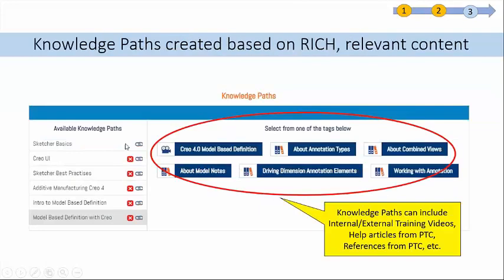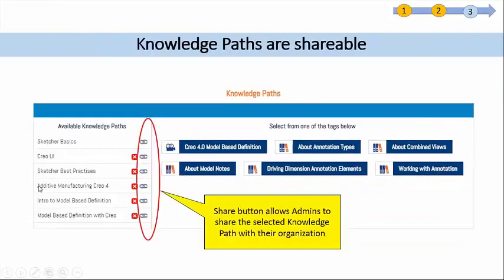And you would notice that this knowledge path has not only videos, but it can have help articles, it can have SPRs, whatever piece of information that you think is relevant to that particular training or knowledge path. So here are all the knowledge paths that are based, Sketcher Basics, Creo UI, and so on and so forth. So you can create any number of knowledge paths. And one of the nice things about this application is that all the knowledge paths are shareable by admins.